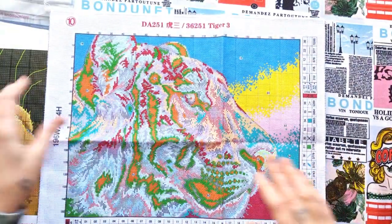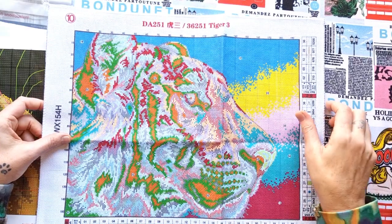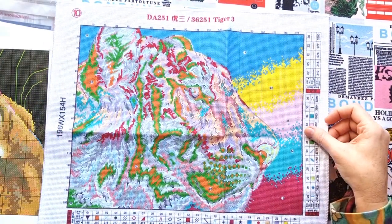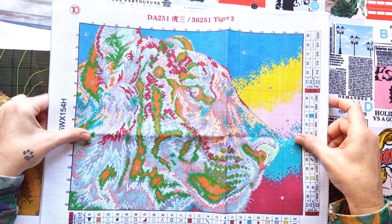Ooh, it's pretty and it's not too big, so an easy stitch. It's all full stitches, so it's easy in any way. So you're not going to take too long. The back stitching is going to take a while.